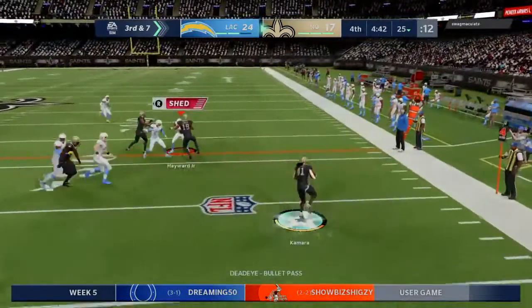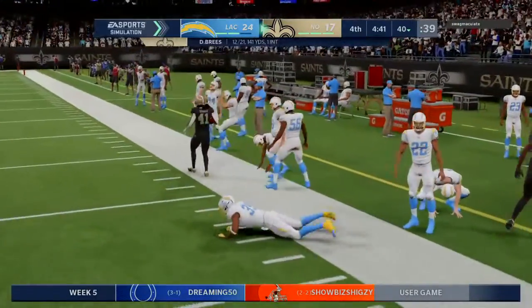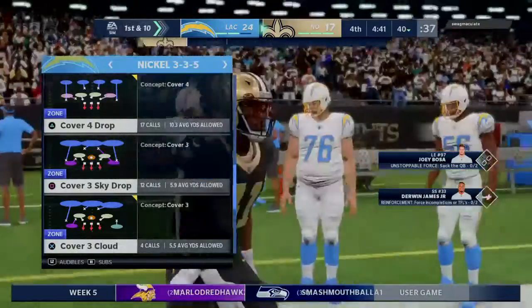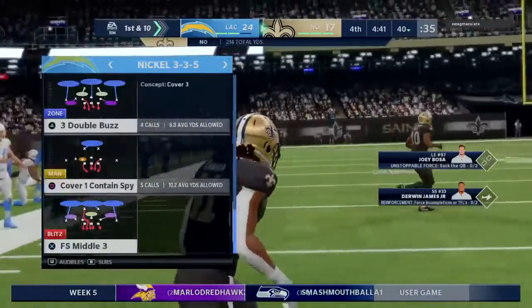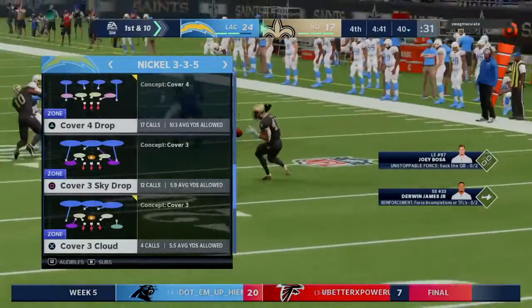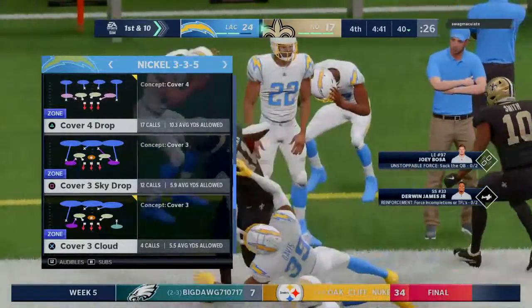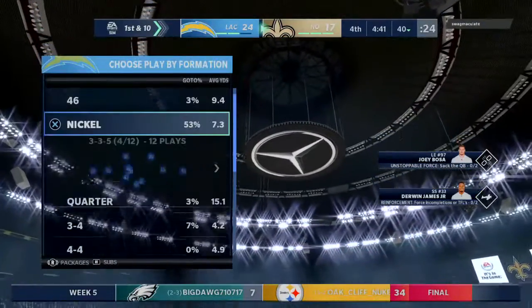Breeze going to throw. Out of the backfield, that's complete to Kamara. And he'll be out of bounds right at the 40. He'll get 15 and a Saints first down. Like the design that we're seeing right there. This is what they need. Down by a touchdown here in the 4th. They just need to keep working their way downfield. And when they see openings, take their shots.